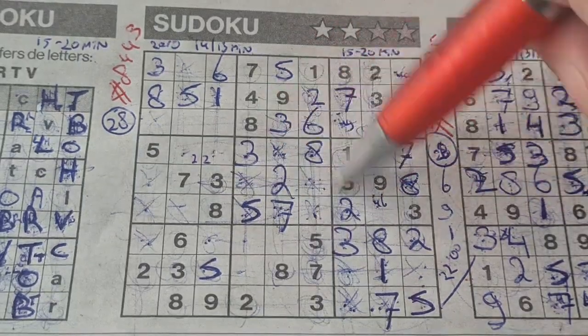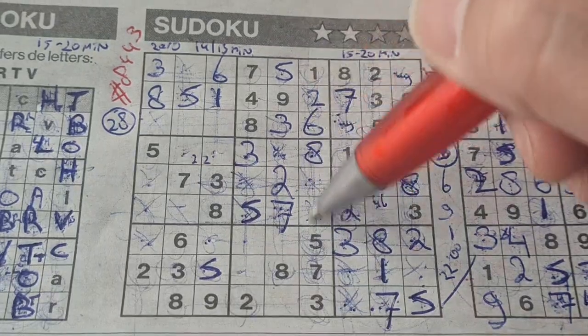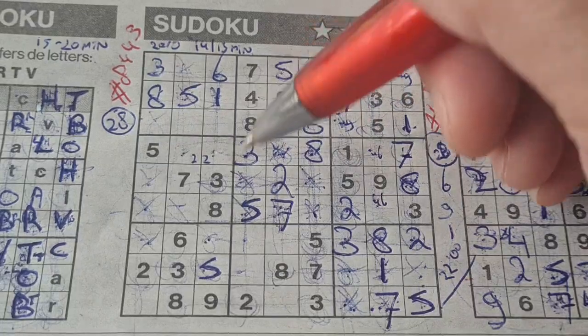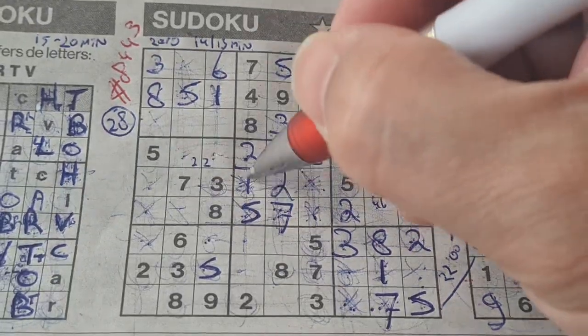4 missing numbers in this big square, one of the missing numbers is 1. We have a 1 in this column, no 1 in these two boxes. We have a 1 in this row, no 1 in that box. One box left for the 1 in this big square. It should be there.